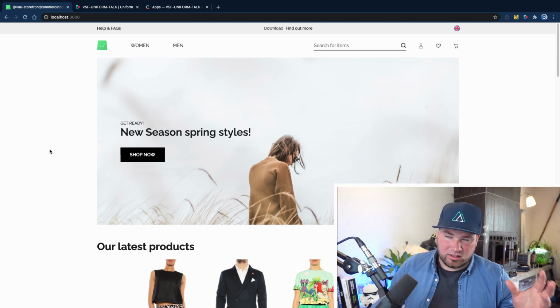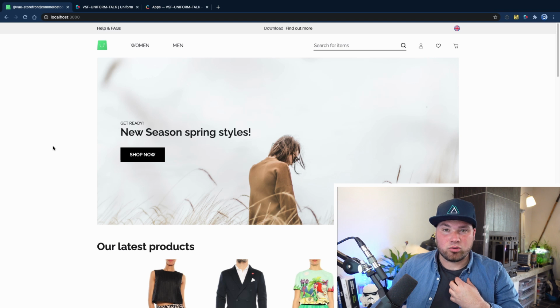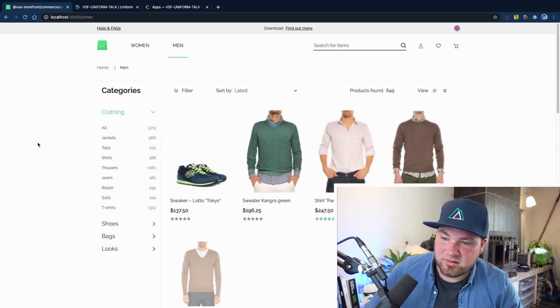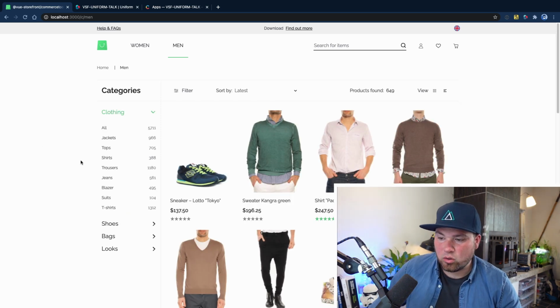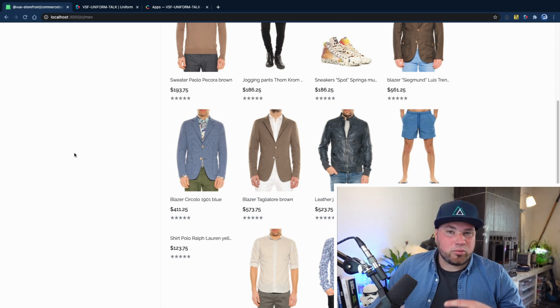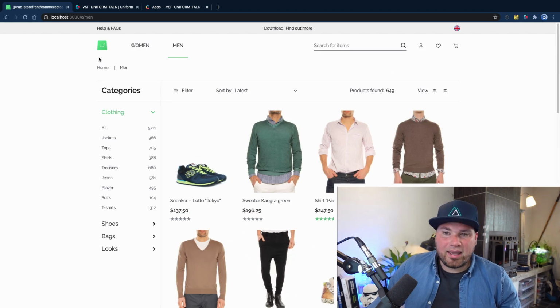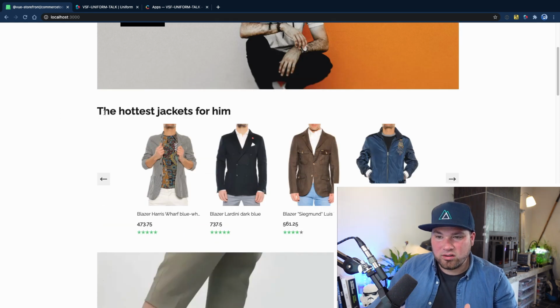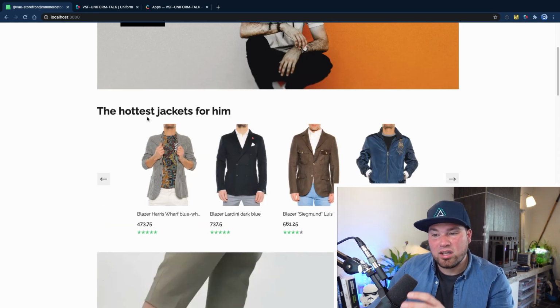So let's do a journey. I'm a dude, right? So I want to go to men's because I need a new jacket. So I'm visiting a menswear page, categories, a whole bunch of stuff. And so I browse around, and for the purposes of the demo, I won't. But when I go back home, now suddenly these components from Contentful have actually changed. This is now focused on menswear, and you can see they are the hottest jackets for him.